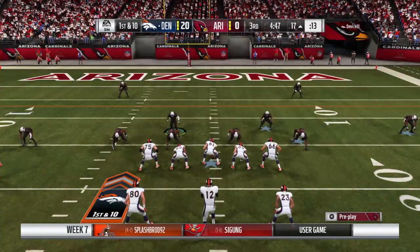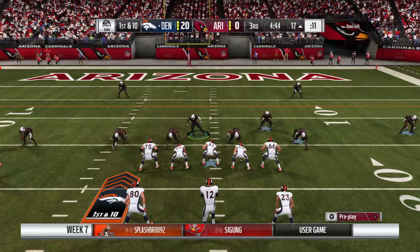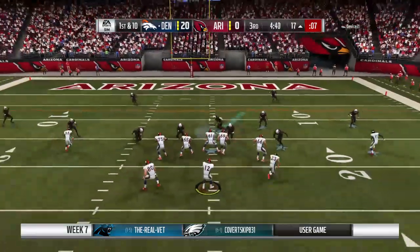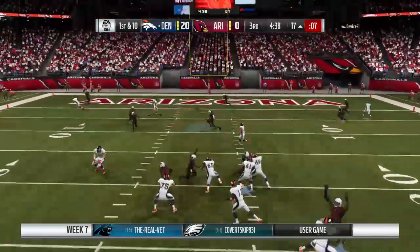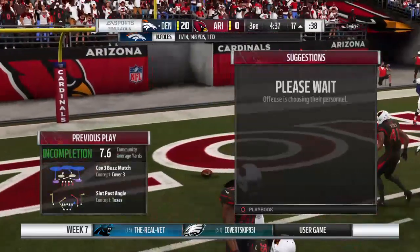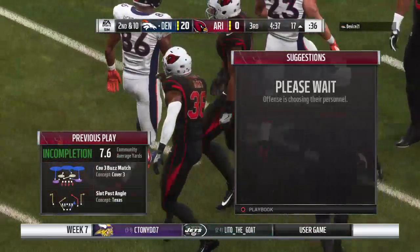Alert. Green 80. I got you. From the red zone now, they'll look to throw. He couldn't quite hold it. Got hit. Ball pops out, incomplete.